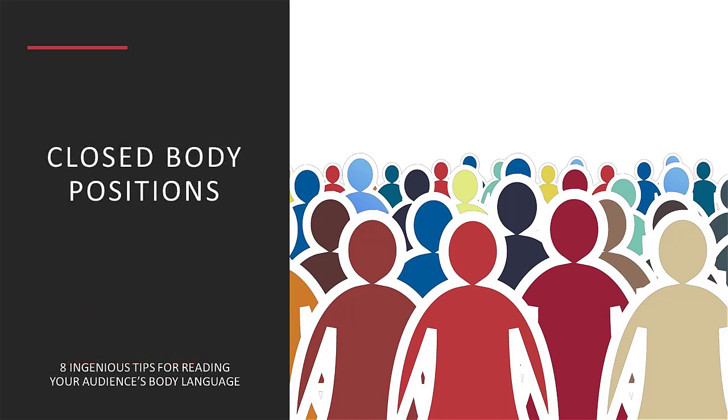Closed body positions. When arms or legs are crossed, you can be fairly sure your message is not being received. It's easy to spot, as the other person is putting up a physical barrier between you and them, showing they're not interested in what you have to say.